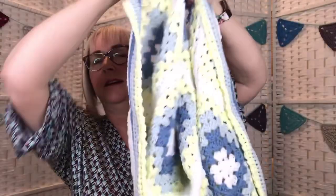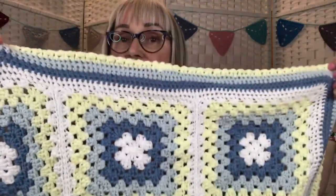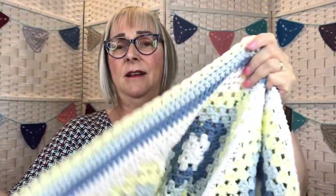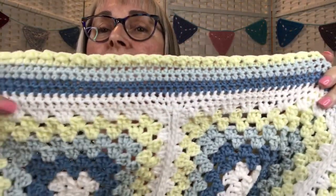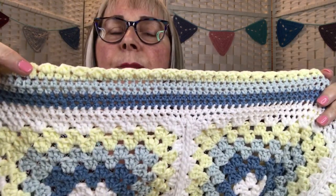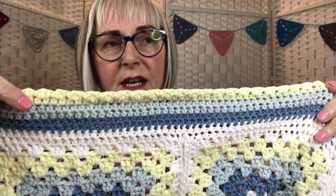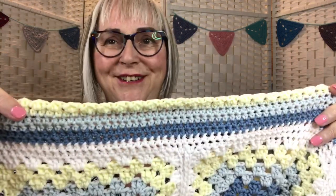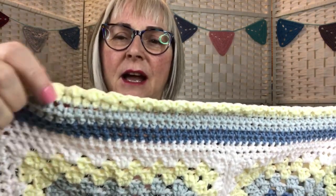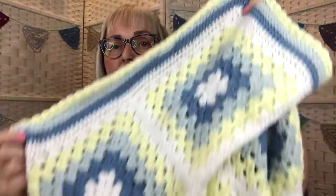Woohoo! So this is the last baby blanket. Ta-da! Both of the girls wanted traditional granny squares, which is quite sweet really, isn't it? A simple border on that. I just did rows of treble, from the Daphne blanket that TLC Yarn Crafts does, which I'm going to do. Kiwi Crocheter did it as well. She does this really simple border, so I just did that.